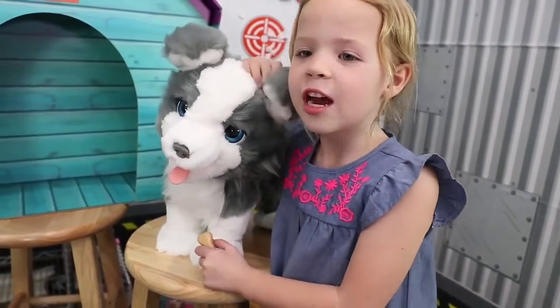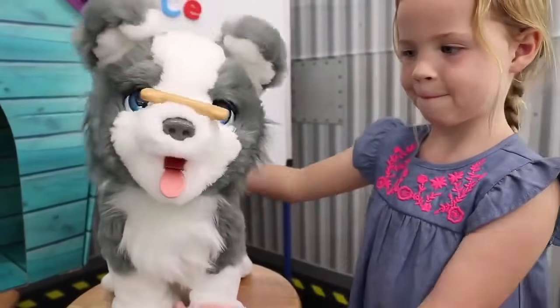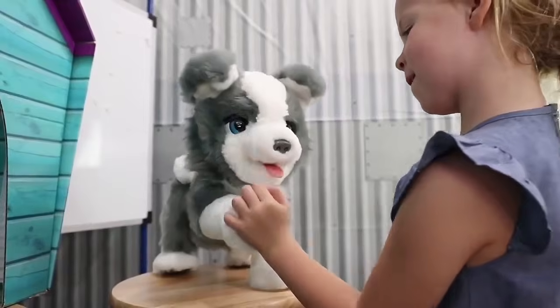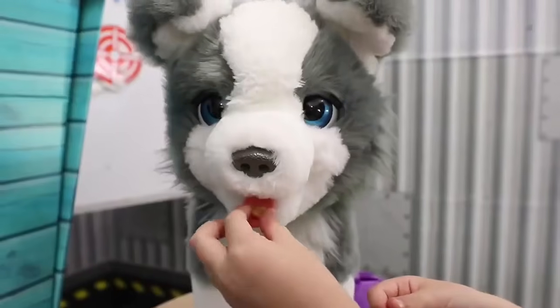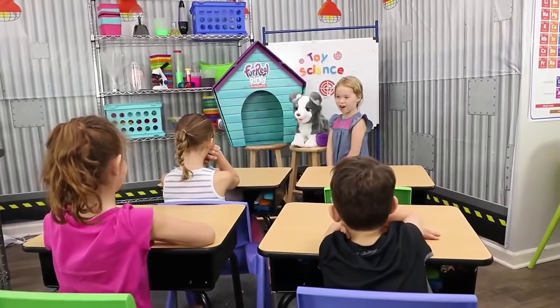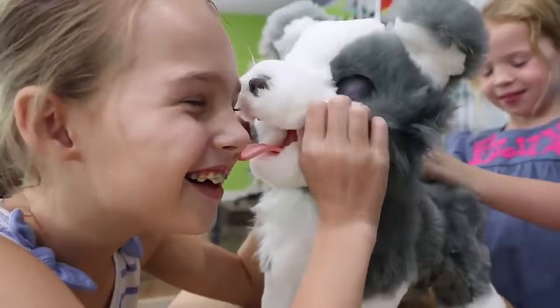Let me get it out of the box and show you a few of his talents. Ricky's most popular trick is flipping his bone. You won't want to miss this. Whoa, that's so cool. Can he shake paws too? You betcha. Check this out. Whoa! And Ricky loves to get treats after he performs. What else does he do? Well, he loves to give dog kisses. So watch out, Addy. She's coming towards you.